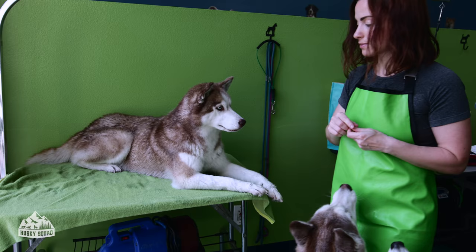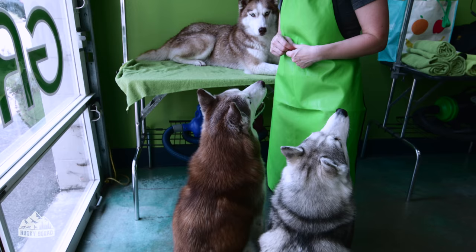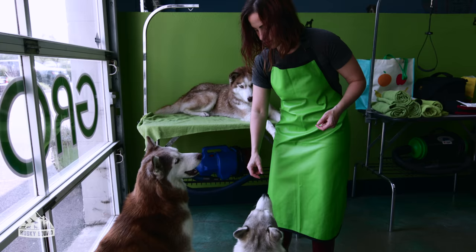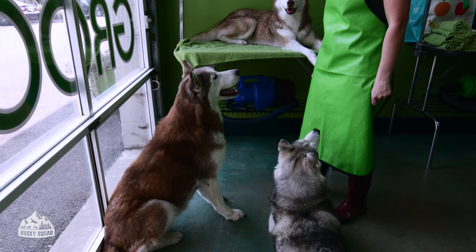Alright, let's get these pups to chill out because they all want the snacks, and afterwards we can get started. Watch, here comes the husky thing. Gets back up, stubborn. I have to wait and be patient till he lays back down. He knows what he's supposed to do.